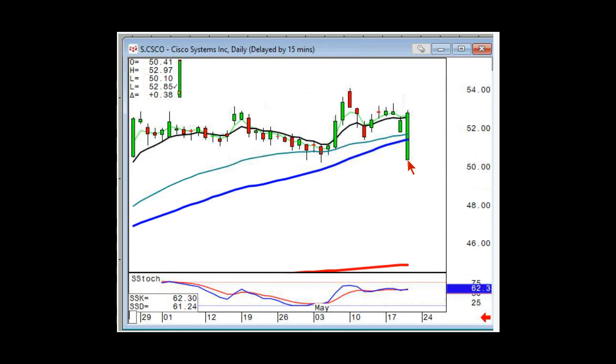When it did this belt hold bullish engulfing, what did that tell you? Bulls and bears, bulls and bears. The bears get out. The bulls sop up all the selling. There's no sellers in the way. Now any buying has a lot of running room.